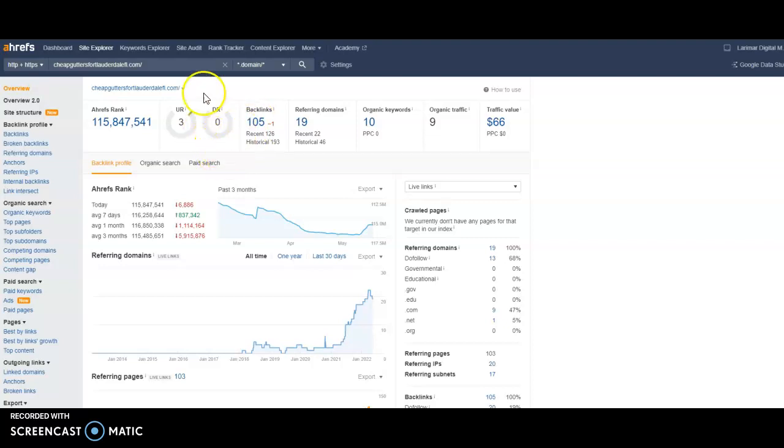We also see here on your website that you have 19 referring domains that are giving you 105 backlinks. And backlinks are just that. It's a website that is sending a link back to your site. So it can be an article someone did and they link your site so that readers can get more info. And really, in this case, it's about the quality of links versus the quantity of links.